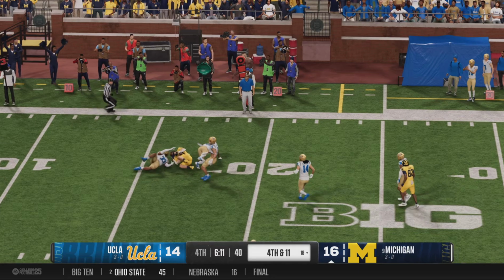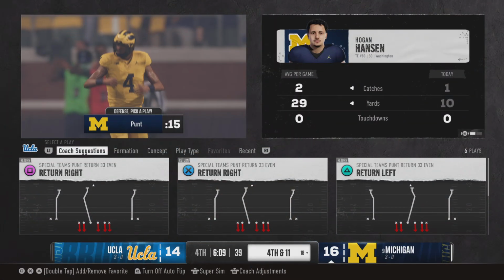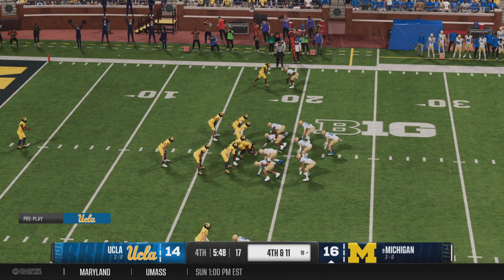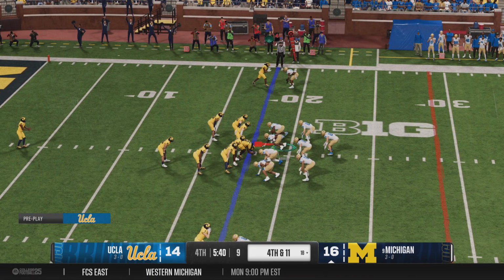Fires to the big fella. And he's not going to make it. The defense denying him the first down. The Wolverines will line up to punt it away.